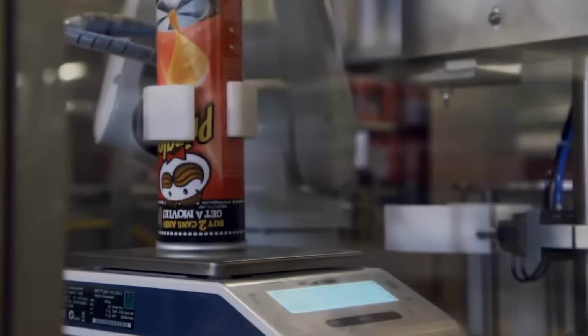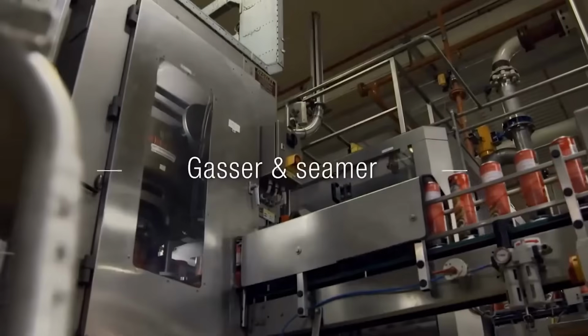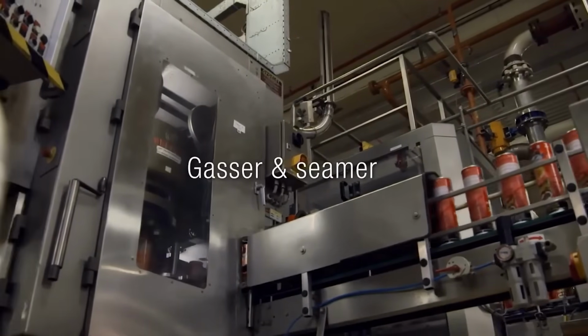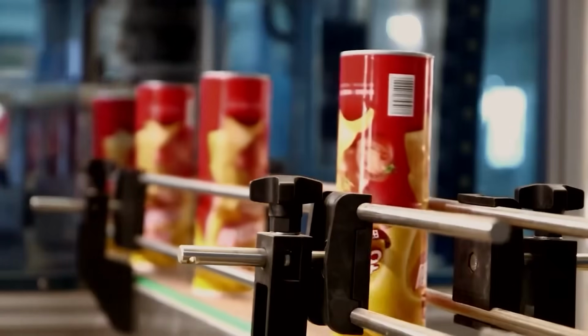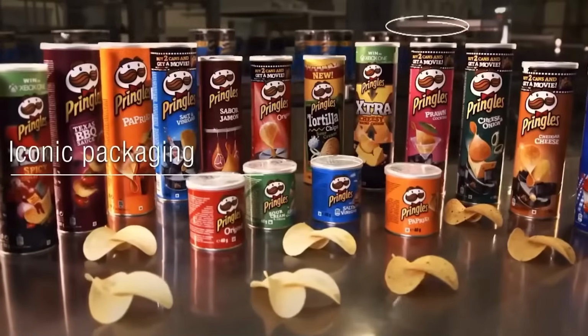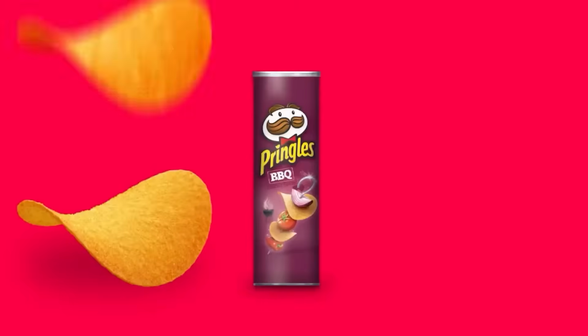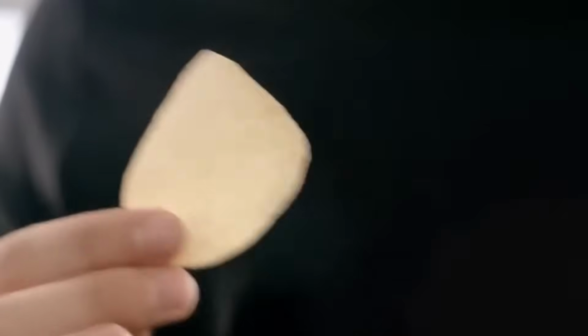Automated sensors continuously monitor the sealing process, detecting any imperfections or leaks. If a faulty seal is identified, the can is removed from the production line and either reprocessed or discarded. After the foil seal is in place, a plastic lid is applied to the top of the can. This lid serves as a secondary protective barrier and allows consumers to reseal the container after opening. The lids are typically made from lightweight but durable plastic that ensures a secure fit while remaining easy to remove.